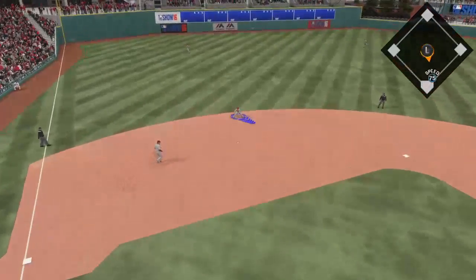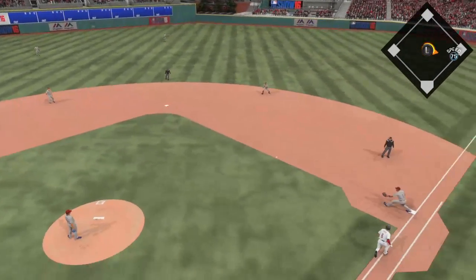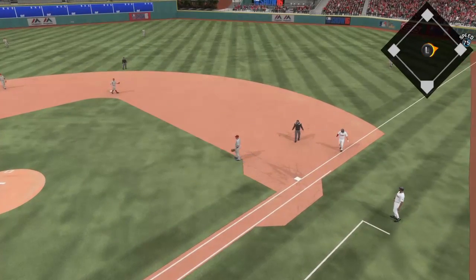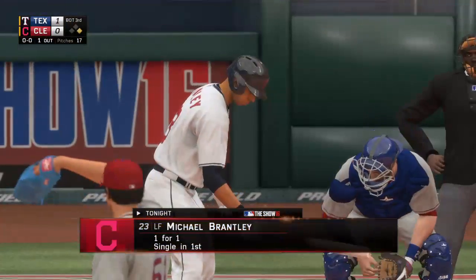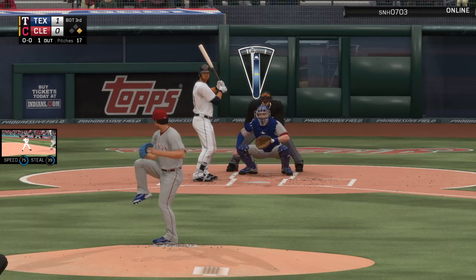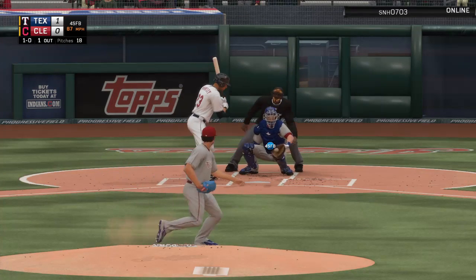Hit to short. Gung's got it. In the dirt, and oh, he can't quite dig it out. Michael Brantley will stand in. He singled to lead off the home first. Vargas sets. First pitch on its way.